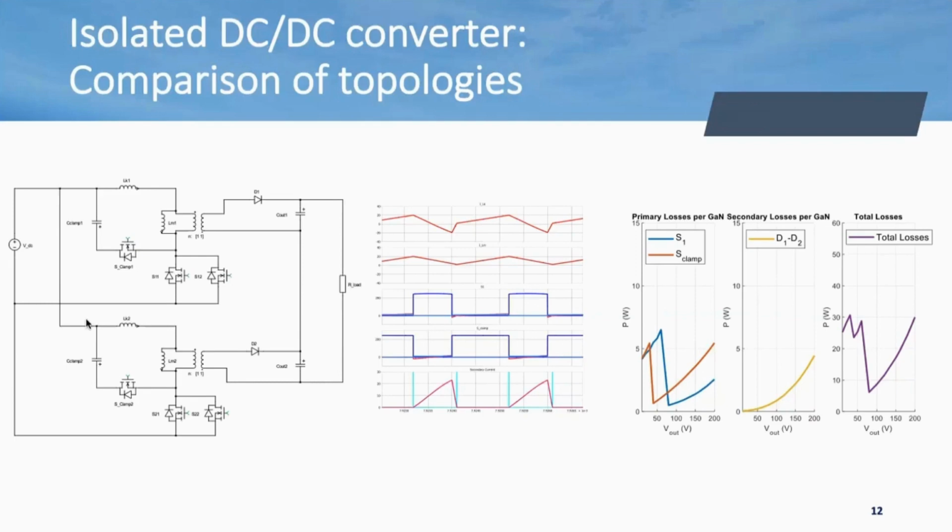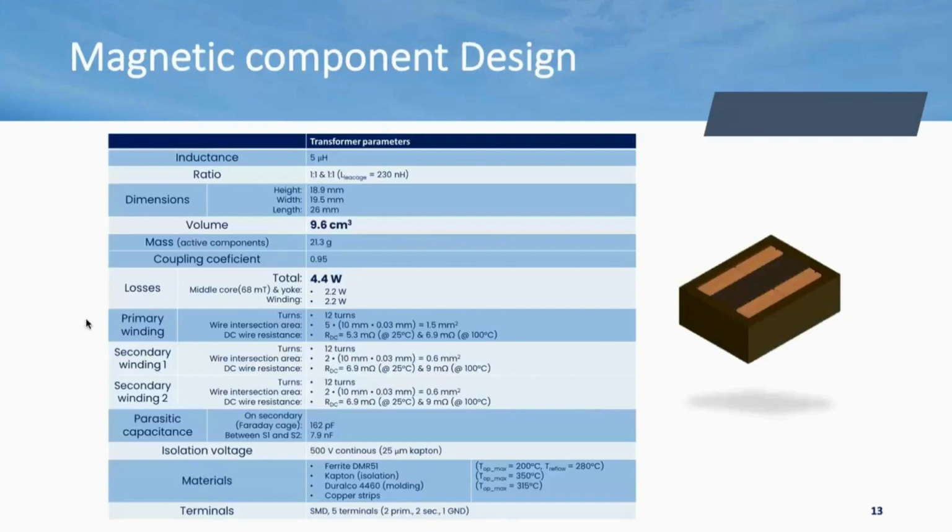This is just an example. We are analyzing very different topologies, doing the design and simulations to be sure that we are able to work at all the operating points, and we calculate the losses at the different operating points. Then we compare losses, the size of the magnetics and the size of the capacitors, just to have a whole overview of the solution.